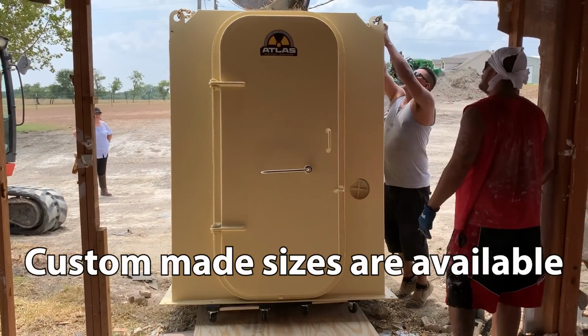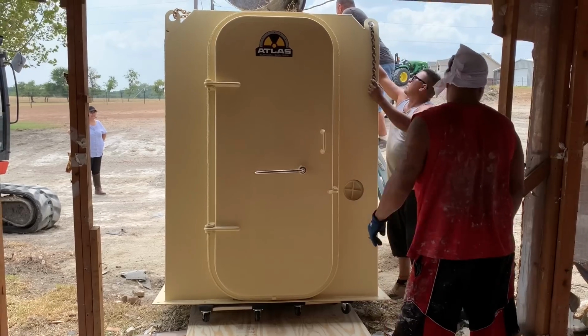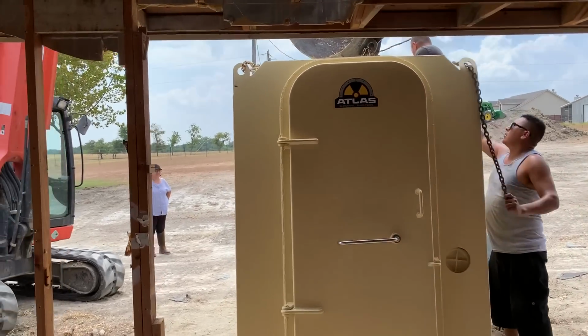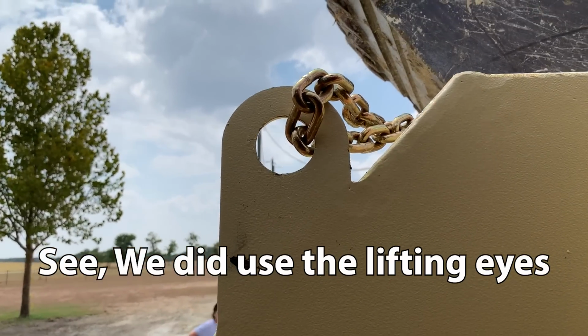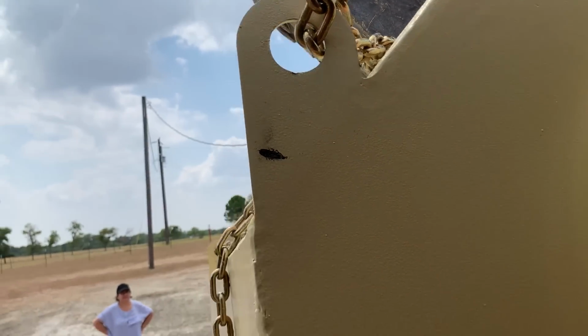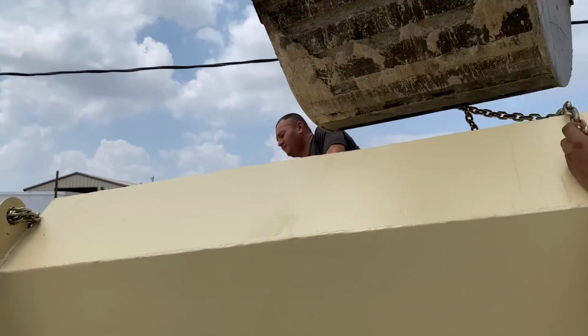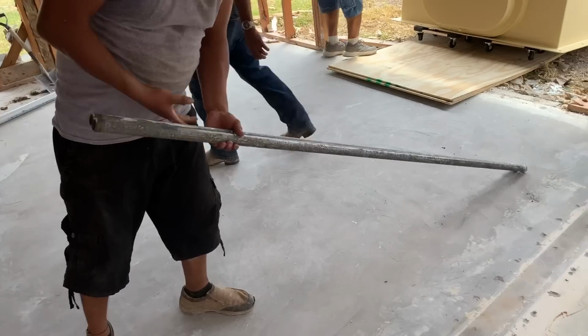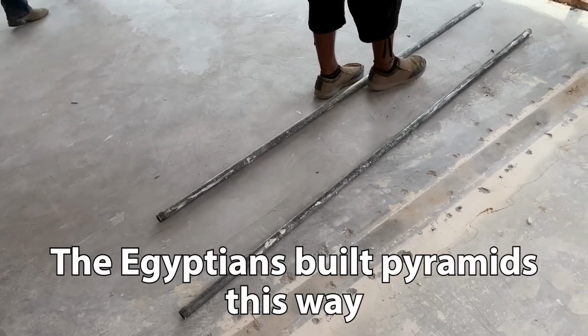Literally tore a wall out of the side of this house to get it in. Corner and lifting eyes, which is part of my trademark, they sure come in handy. Don't know what we'd have done without it. To the caveman techniques, we're gonna put pipes down and roll this sucker in the house.